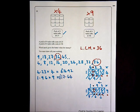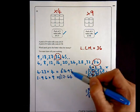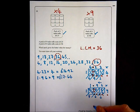And I can see for that the pack of toilet rolls that's the cheapest is the one costing £16.92 for 36. And that was when I did 4 lots of £4.23. And therefore the pack of 9 is the cheapest.